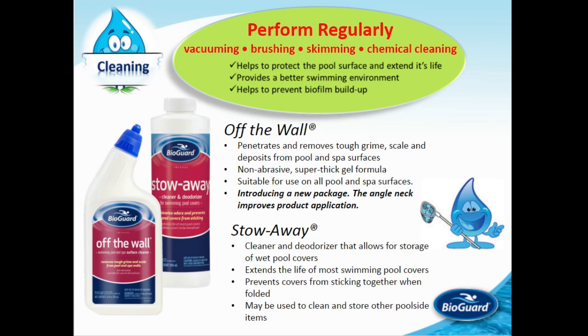The second product that we have that's good for cleaning is a product called Stowaway. And Stowaway is meant to help you clean and store your cover. So you store your winter cover in the summer and you store your solar cover in the winter. And as you're putting it away, if you're putting Stowaway in the folds and the creases as you're folding up the cover, you'll find it doesn't mold, it doesn't mildew, it doesn't stick together. You can actually put the cover away wet.